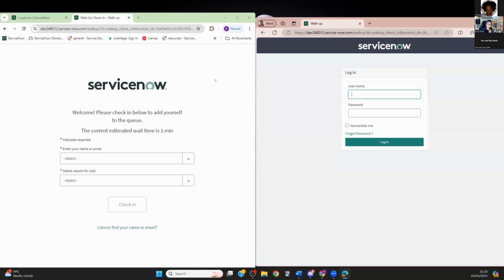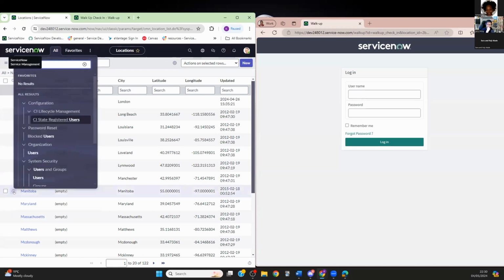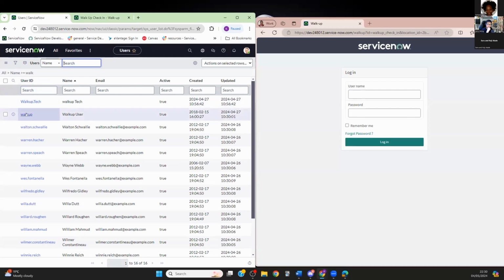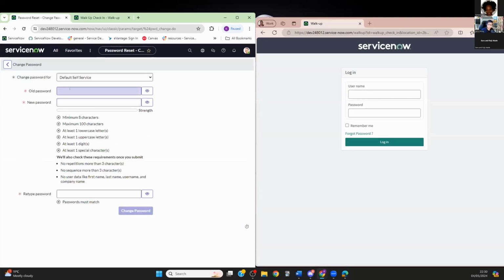Gary, how did we get the password again? Okay, so you need to go to the user table. Yeah, we went to the user table. Then we went to our walk-up user. Then you probably need to set a password, whether you've set one up or not. You need to change the password. There's no password for it, so I'll just do password.